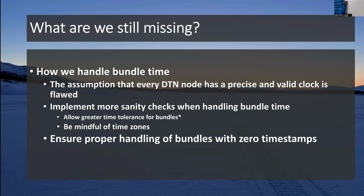And this is something I'd like to discuss more. I think we need to be better at handling the bundle time when it arrives and when we process it. The assumption that every DTN node will have an atomic clock is really not acceptable. When you talk with people, they often just presume it. And you don't need to go to space and bring in relativity theories. It's enough to just use different time zones or badly behaving systems, and you will end up with this.